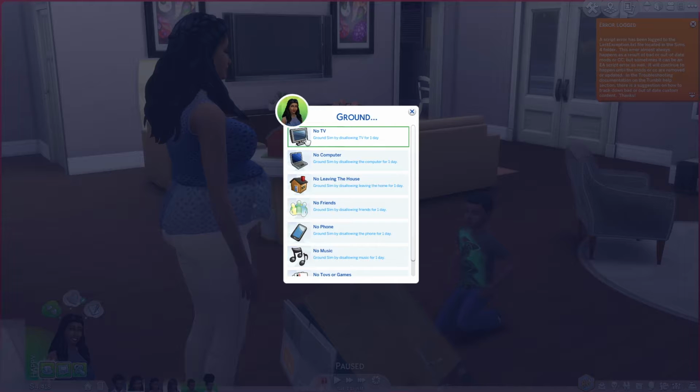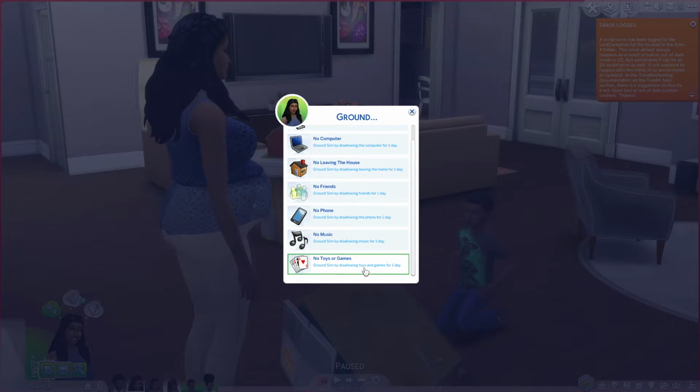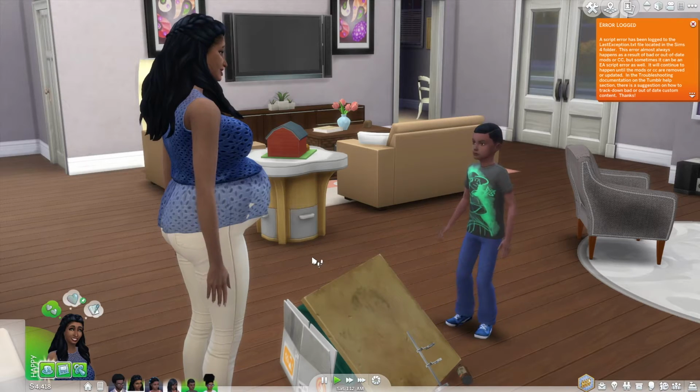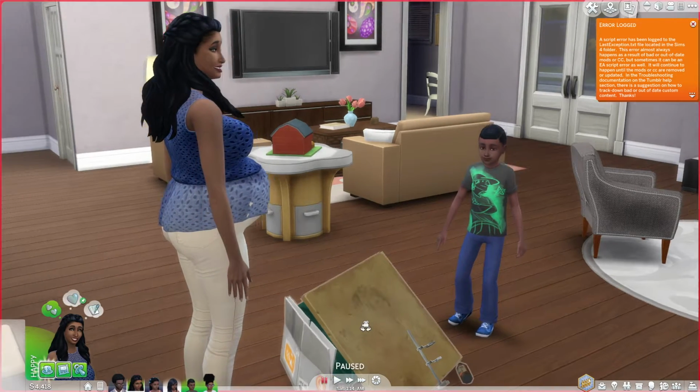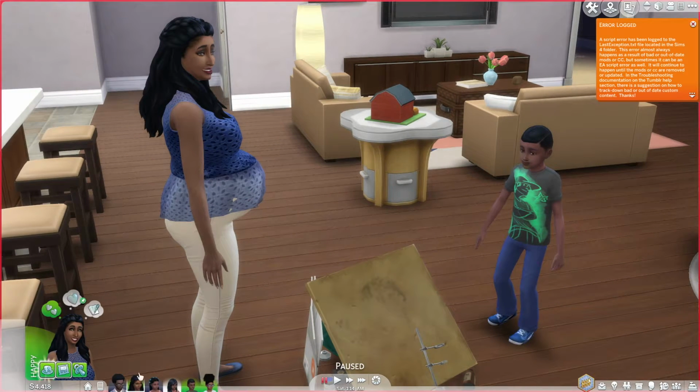Okay. So, man, no toys or games. Y'all know that'll hurt him because he's always outside playing with that sandbox or he's out there playing with that dollhouse. He doesn't really watch TV. He doesn't get on the computer. So I'm going to say no toys or games. For one day, he needs more than that. But yeah, you're grounded, son. I wish I could ground Dante right now. So he's grounded.